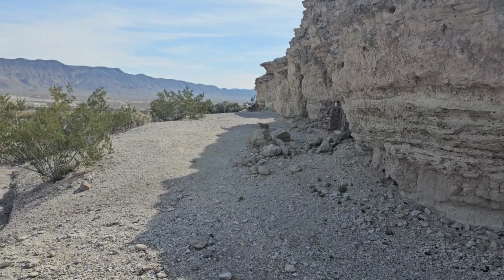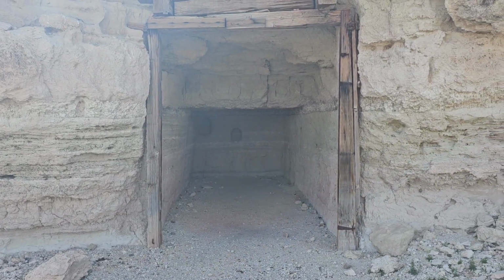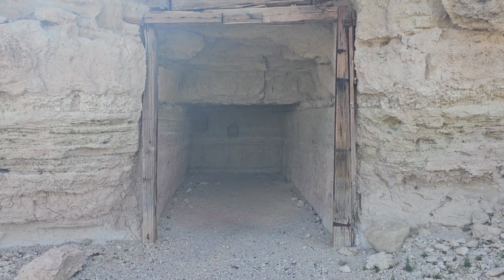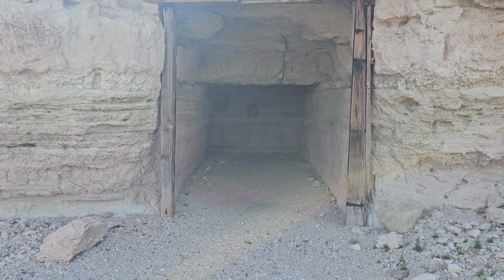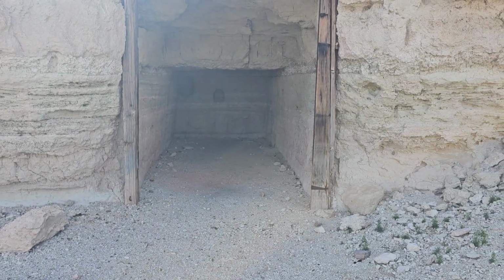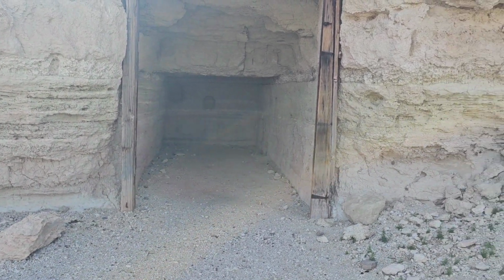All right, here we are on the end of the row. And this one here must have been the bougie one. This is the highlight right here, because this was a garage. I'm not sure if it was for a wagon or somebody's car. Those little niches in the back to hold your stuff and your goods and everything. Must have been a hard life back then.